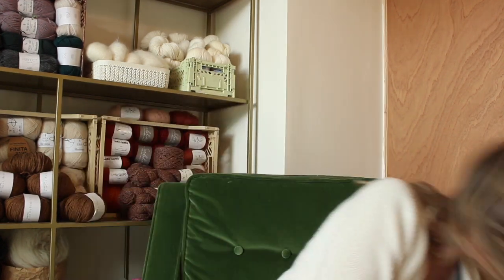Let's start with the yarn, which is just down here behind me. I can't get it. The original Hemingway shorts are knit in Drops Bell, which I have worked with before for my Seabourn tee. However, I wasn't feeling any of the colours. I kind of wanted something a little bit fun. I originally wanted yellow. What I really wanted to do was make a pair of bright yellow shorts, but I couldn't find a yarn that I wanted in the right colour.